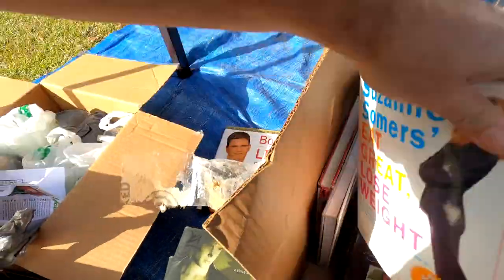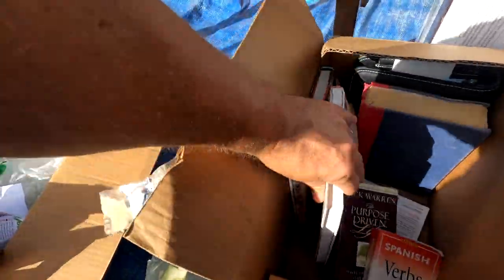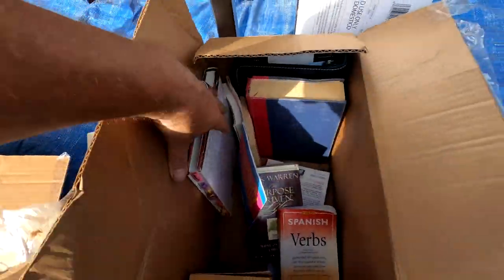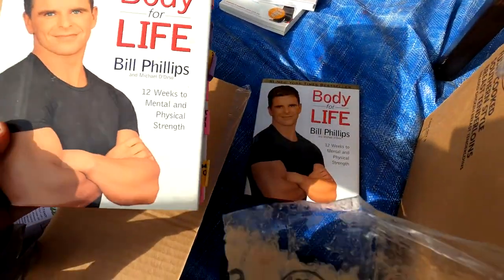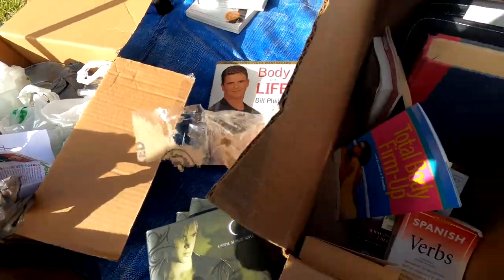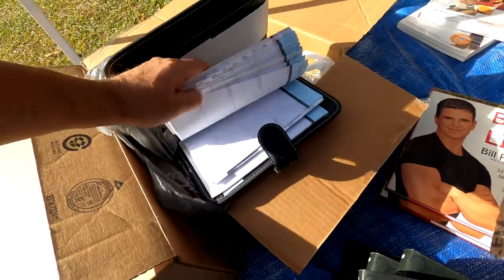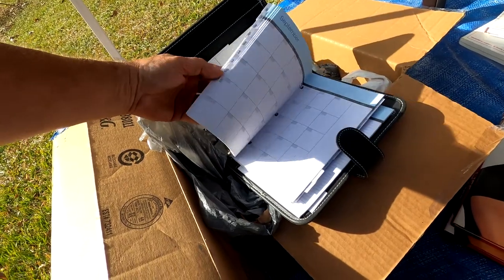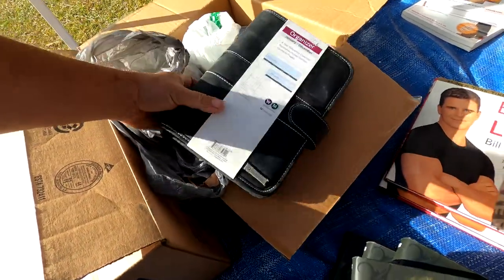Is a training book, maybe. Suzanne Summers. Yeah, she don't look like that no more. What else we got? Fight Fat. All right, Woman's Edge book. I don't know, we'll look into that. And we've got this one here, which doesn't that look awfully familiar, like that one there? So we got 2 of these, but this one's got stuff marked in it. And then we got a day runner planner organizer here, brand newish, with, okay, no dates. That's interesting. Somebody may like that. It is a plan ahead one.